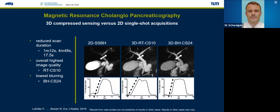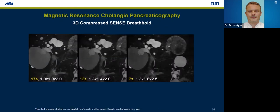We wanted to quantify, or more quantitatively evaluate, the quality of this imaging, and what you can see here is the line profile plotted across major ductal structures. And you can tell, of course, the single shot acquisition has a fairly sharp line profile indicated by this steep incline, similar to the single breath hold 3D acquisition, which is slightly more blurry in this 3D respiratory triggered data set. But nevertheless, you have very high image quality in both 3D acquisitions. And you have the possibility to reconstruct these images later on.